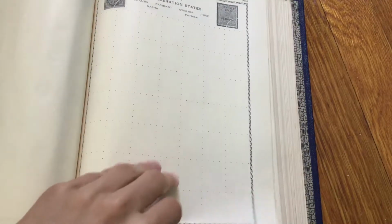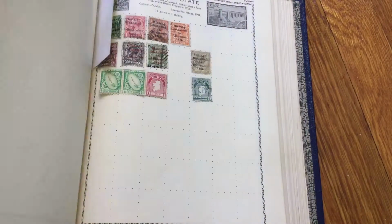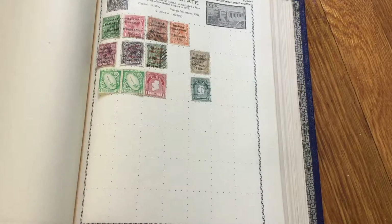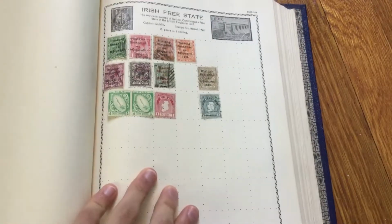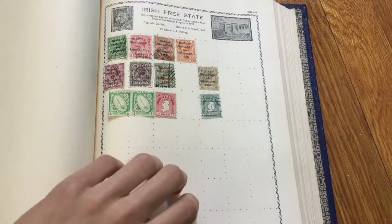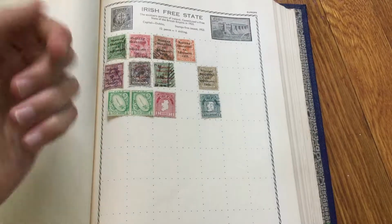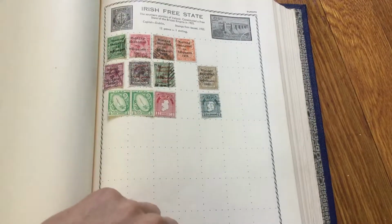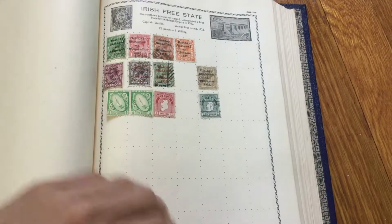If I'm not mistaken, there's something after this. Oh, these are just the Indian states. I found stamps here. Okay. Next section, the Irish Free State, which is really just Ireland nowadays. This is, I guess, when Ireland split from the British Empire in 1922, and you have these interesting overprinted British stamps at first. These are all from the early 1920s. Not a lot of variety here.